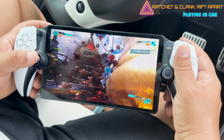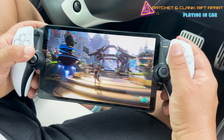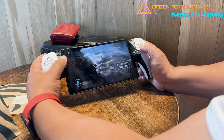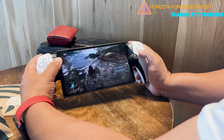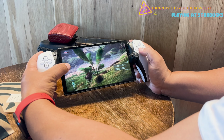I live in Florida, and I have used the PS Portal in North Carolina and Massachusetts. I play with the Portal in my car, at Starbucks, or anywhere I go. Yes, sometimes when playing outside of my house, I experience a drop of frame rates here and there, but it's not something that is unplayable.